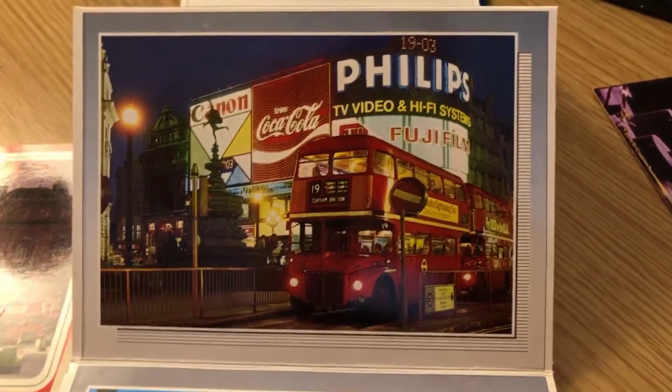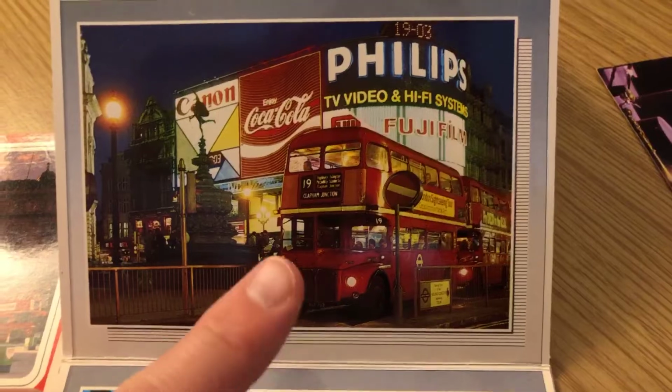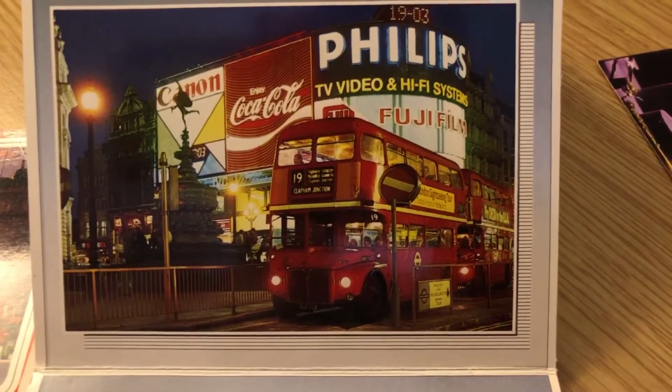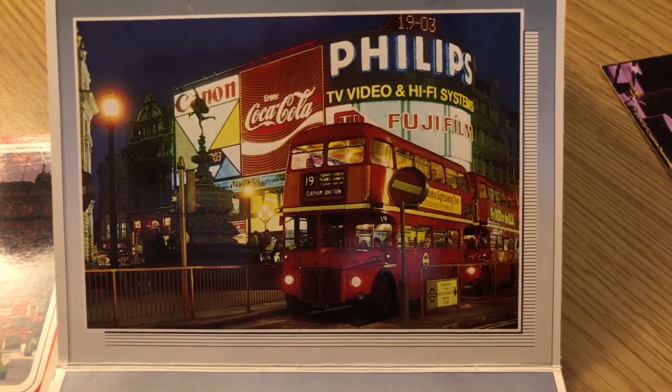The famous red double-decker buses. Now, if people, again, in different countries, they would think of the double-decker red buses when they think of London, and they would also think of the black taxi cabs.